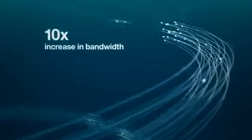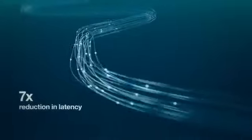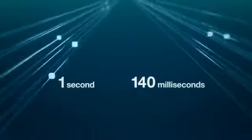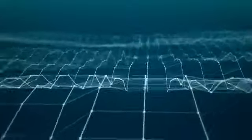Not only will this card provide a 10-time increase in bandwidth, but also a 7-time reduction in latency, or time for data to travel from point A to point B. So, a data packet that once took 1 second to send from a client to a server will now take only 140 milliseconds. Our Power-enabled shopping mall of the future will perform advanced analytics for the benefit of all shoppers.